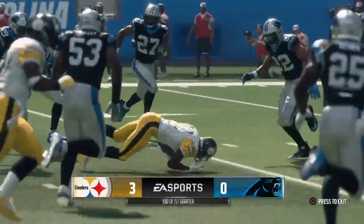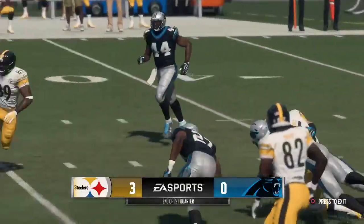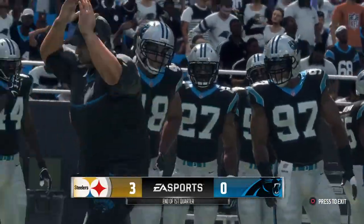And time is up on the first quarter. 3-0 is our score. EA Sports NFL Sunday returns following this.